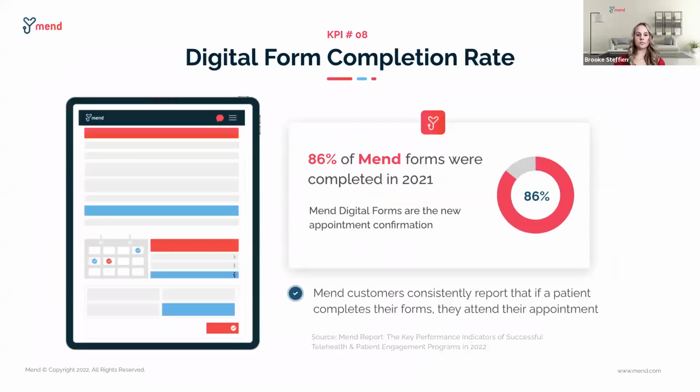Matt, digital forms seem to get filled out very fast. What is the overall completion percentage for Mend digital forms? Yeah, so, for this KPI, the actual completion rate of your digital forms can be important, especially if you're trying to automate, not having staff deal with these manually, put them on clipboards, transcribe them into the system. Getting a lot of the forms completed digitally can really save on a lot of manpower. So that completion rate can be very important, especially if you invested in a tool. So across all of Mend, we see an 86% completion rate.